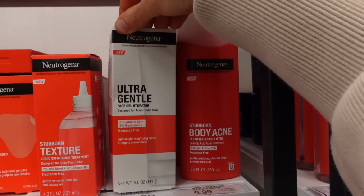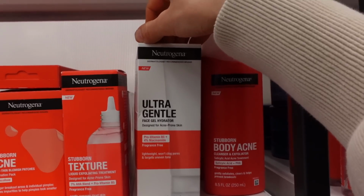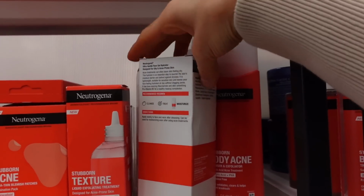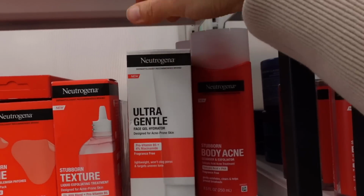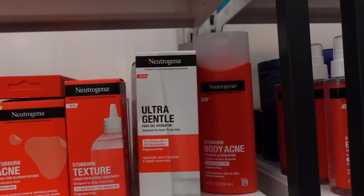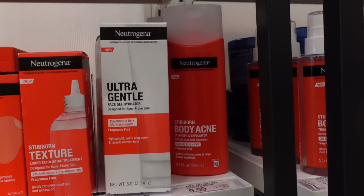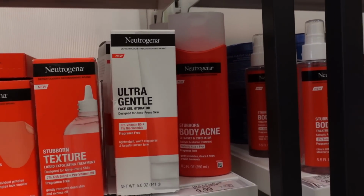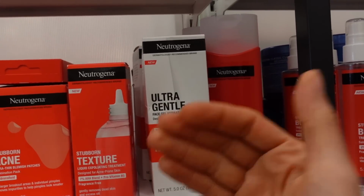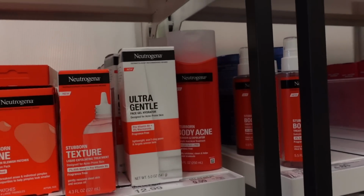Ultra Gentle Face Gel Hydrator. See, this is taking advantage of the fact that niacinamide can be particularly helpful for people who have acne, provided they tolerate it. Research suggests that it's helpful in reducing oiliness, plus it's an antioxidant. So one thing that happens in acne is the sebum, the oil, can break down upon exposure to UV and be even more inflammatory. And so having the antioxidants coupled with sun protection from sunscreen can really potentially help quite a bit there.